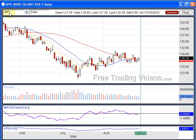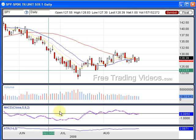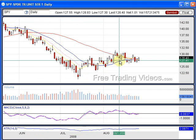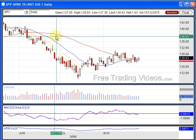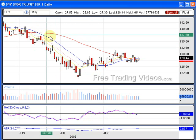Looking at the SPY, this is the S&P Spiders. It's an ETF, by the way. Going back a few months here, this is a daily chart. And check this out, see these moving averages here? They started crossing right here about mid-June.